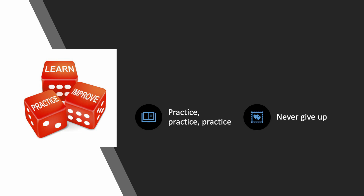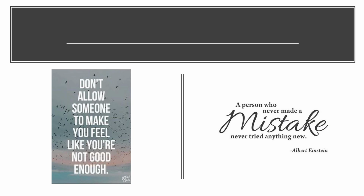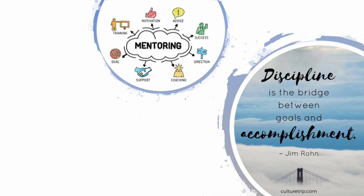Never give up. So, it is said, a person who never makes a mistake never tried anything new, by Albert Einstein. And therefore, please don't be afraid of making mistakes. You will learn from your mistakes, and it's better if you can learn from others' mistakes, but practice and then it will become better. So this bridge between accomplishment and your goal is actually discipline. So be disciplined, and with this you can definitely do it. Never stop learning. Practice, practice, practice, and you'll get better faster with only 20 hours of dedicated MIS training.